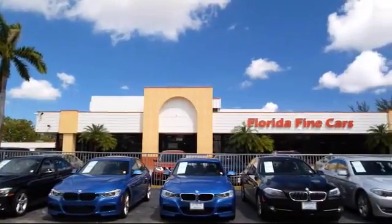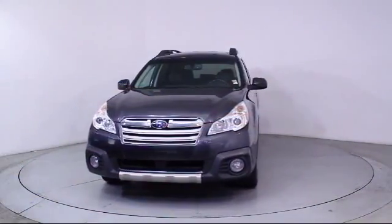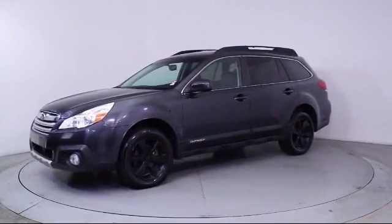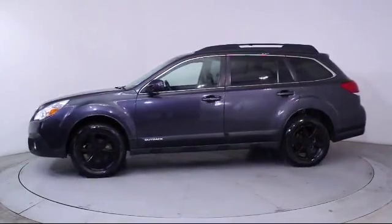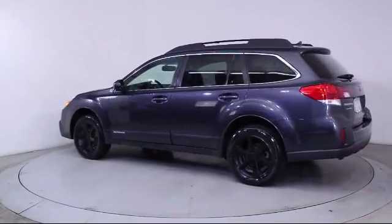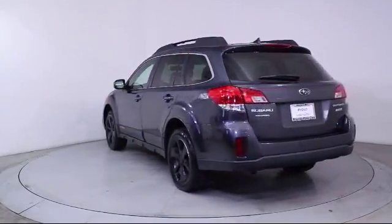And here's a look at another one of our vehicles from our massive selection. It comes equipped with keyless entry, heated front seats, steering wheel controls, Harman Kardon premium audio system, roof rack, alloy wheels, air conditioning, traction control, fog lights, side airbags, CD player, power windows, and has less than 50,000 miles on the odometer.